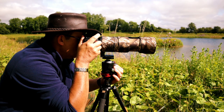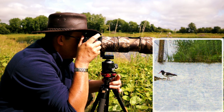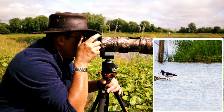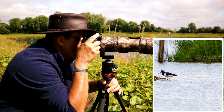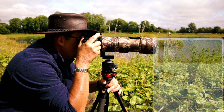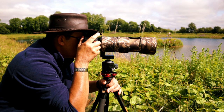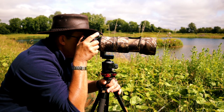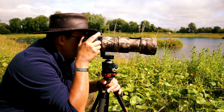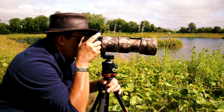So I'll put that picture up of the oyster catcher again on the screen for you now, while I'm looking through this viewfinder. As you can see by its colour, it's very distinctive with that long bill and long legs. And I could be here all day. I've not got long, I've only got about 3 or 4 hours, and I might not see it. But it's just one of those things, won't it? If I get a shot of it, I'll be really happy. I'm just scanning around the shoreline of that island at the moment.